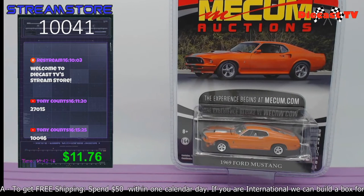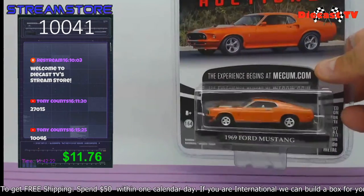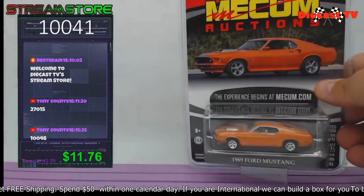Ross the Boss here with some Greenlight Collectibles. Remicom Auctions, check this out. It's a 1969 Ford Mustang Suite. Sweet ride, love the silver stripes, silver interior, sweet rubber tires. Gotta love this. It's also a limited edition.